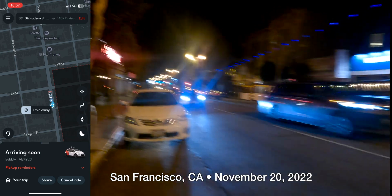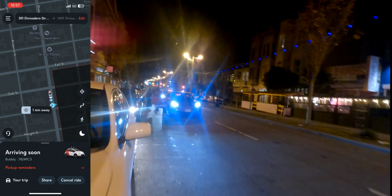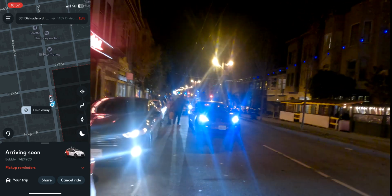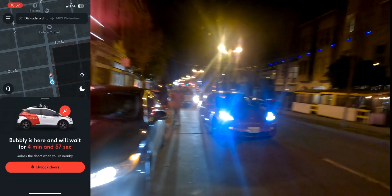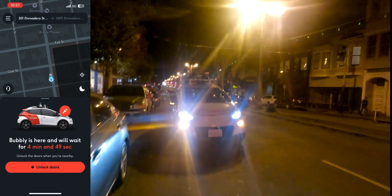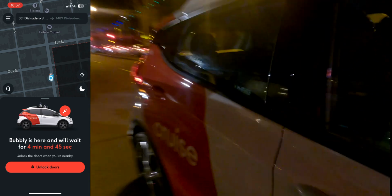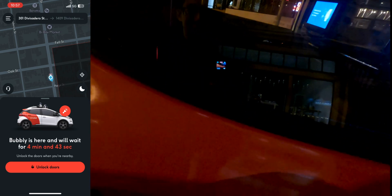Called the Cruise. We're just waiting for it to arrive, and there's a double parked car here at the drop-off spot. So the Cruise vehicle has decided that it's reached the drop-off spot. And the way this works is the doors here are locked by default, so it won't open, and you unlock the doors in the app. Now the back doors are open.